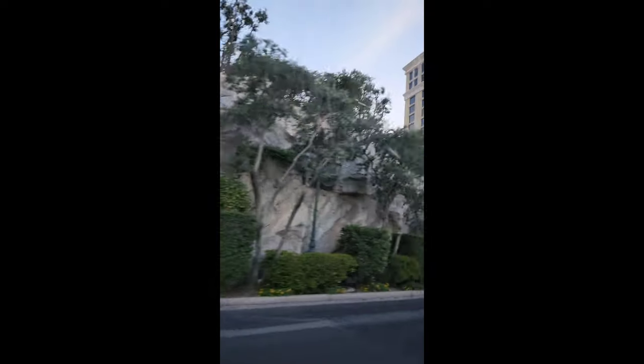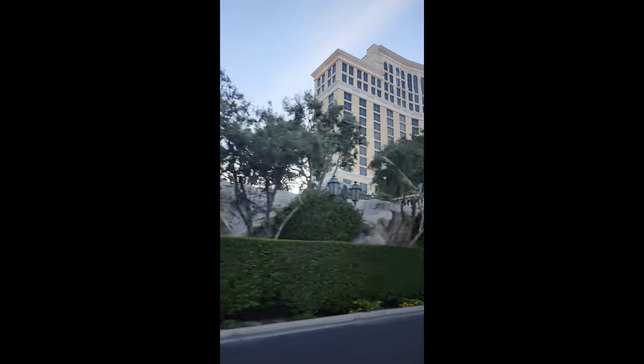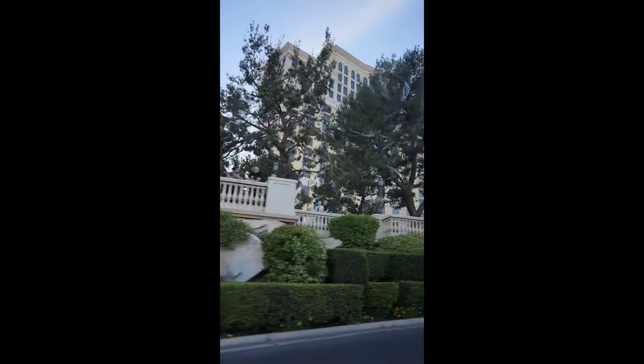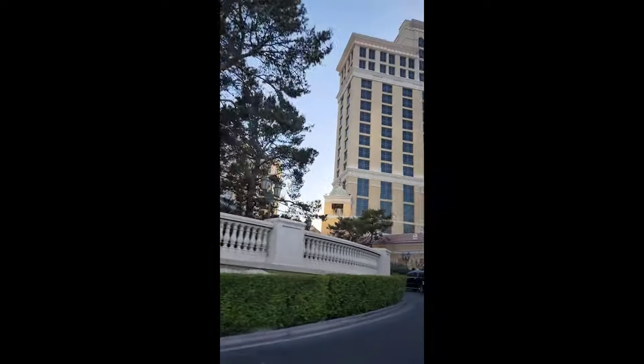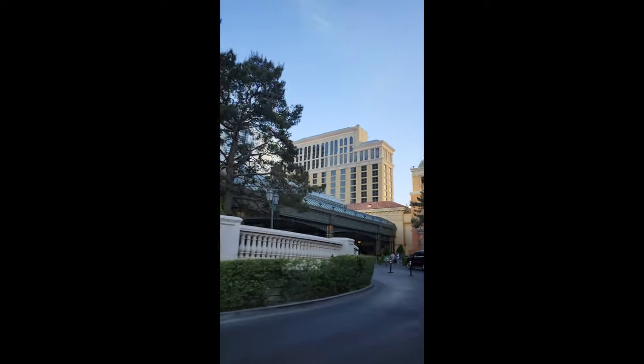So we were running late, so this was the most footage I was able to get of us on our way to the theater, because once we got in the hotel, we were trying to haul ass in there. We were about 15 minutes late, and that kind of sucked, but we still got to see most of the show, and it was still pretty cool.